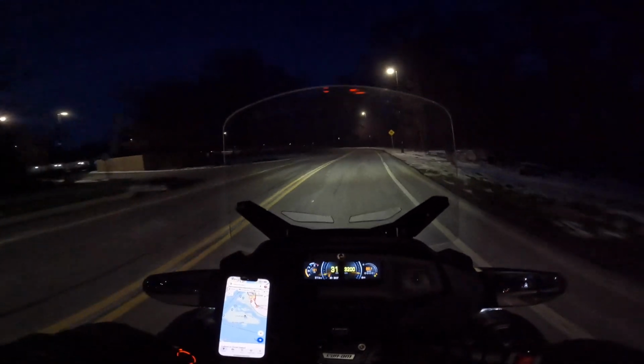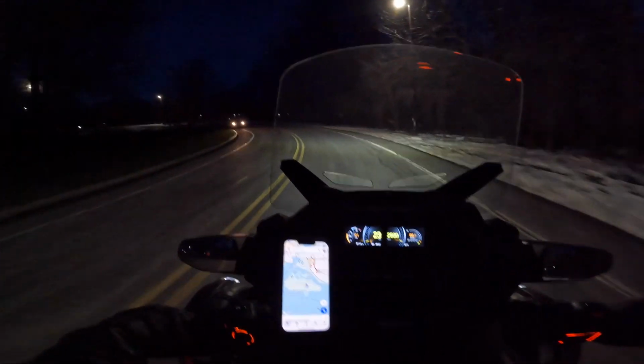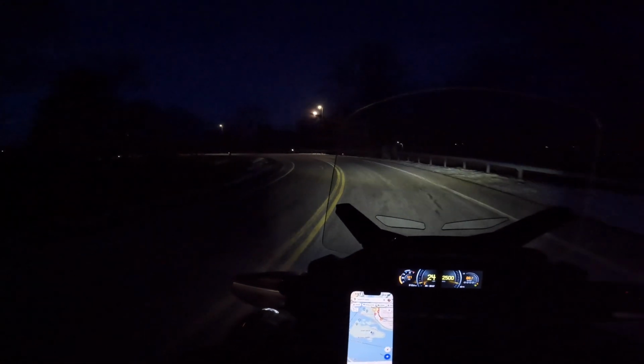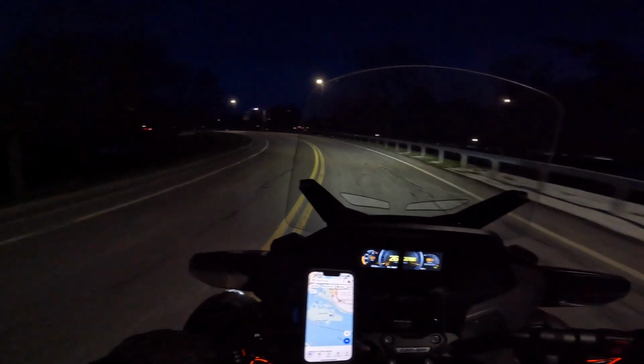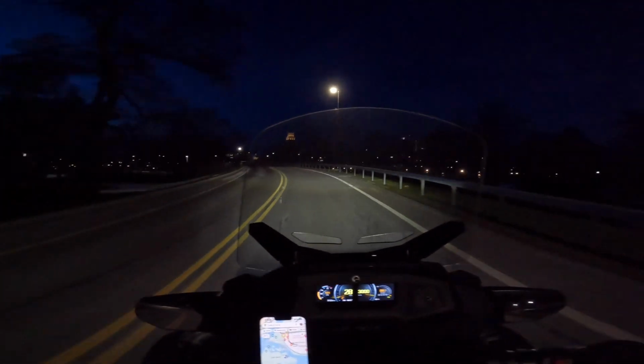I will tell you right now, I am enjoying the heck out of this thing. I've got 312 miles on it, so I'm just more than halfway through the 600-mile break-in period. Zero regrets, love it. It is an imperfect machine, but you know, I'm an imperfect human, so it's a perfect match.